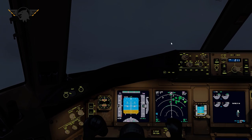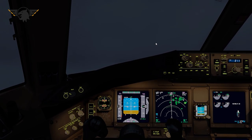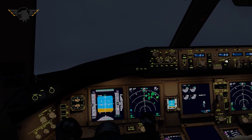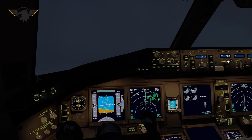Air Canada 33, radar identified 3600. Turn left, direct to Victoria VOR, then as filed. Left, direct to Victoria, then as filed, Air Canada 33.